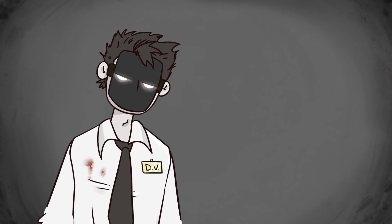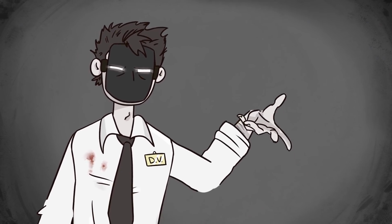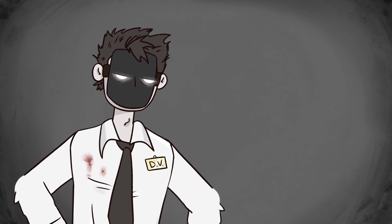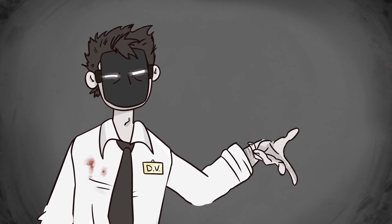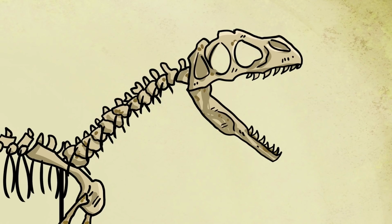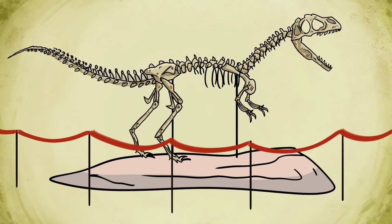Many SCP Foundation employees are skeptical towards the Global Occult Coalition, but you have to admit, its work with specific objects has certainly been effective. Currently, they are successfully holding a number of objects, including SCP-1374 and SCP-1583. The GOC's significant interest in the skeleton all but confirms the involvement of parascientific forces in his reanimation.